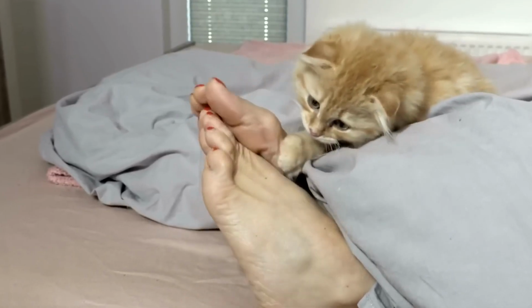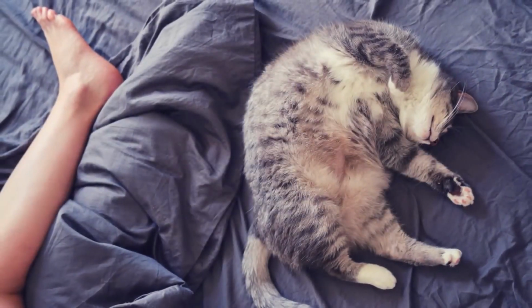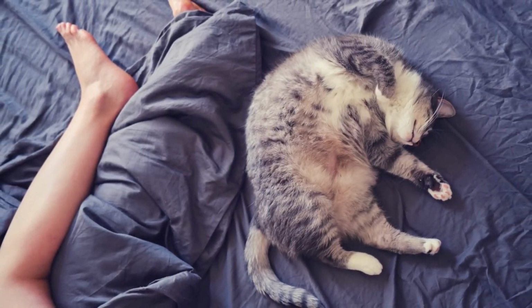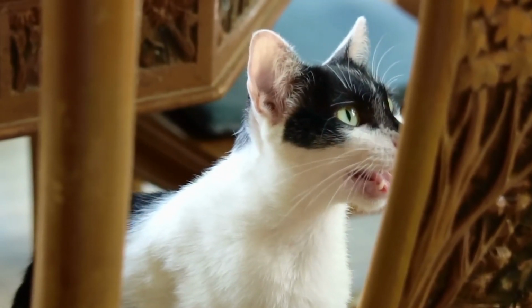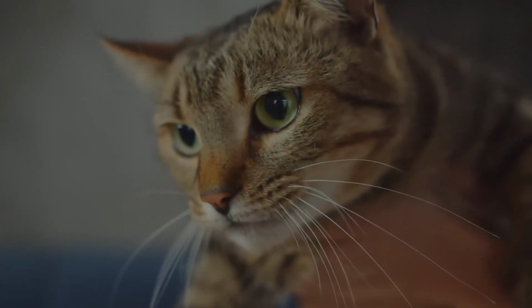And being down there gives them the best of both worlds. They're close to you, but they've also got an easy escape route if they need it. Smart move, furball. Okay, so this one might cramp your style a bit, but it's like luxury accommodations for your cat.